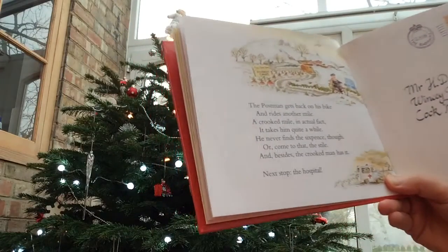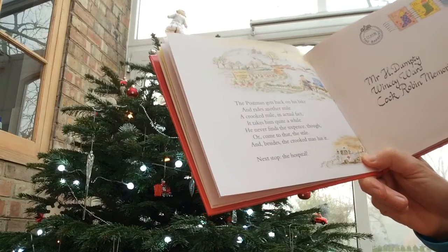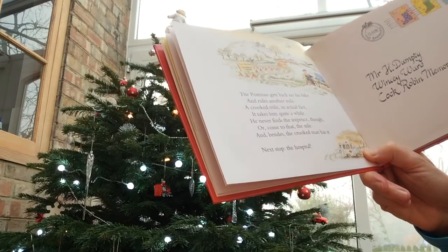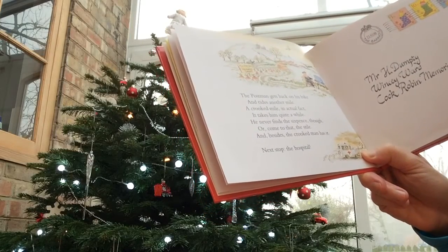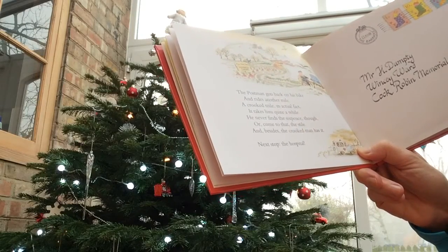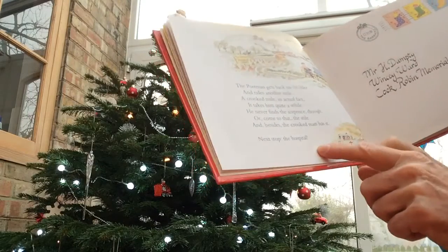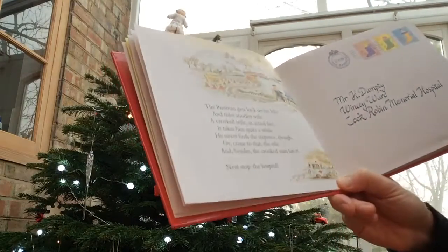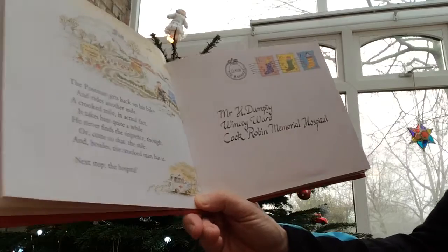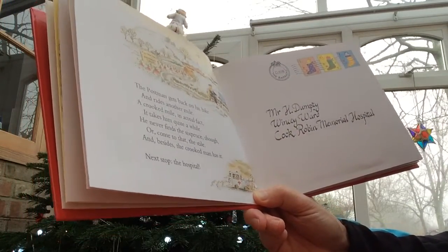The postman gets back on his bike and rides another mile. A crooked mile, in actual fact. It takes him quite a while. He never finds the sixpence though, or comes to that stile. And besides, the crooked man has it. The next stop, the hospital. Ooh, I wonder why he's going to the hospital. Here we go. Ah, I can see why he's going.